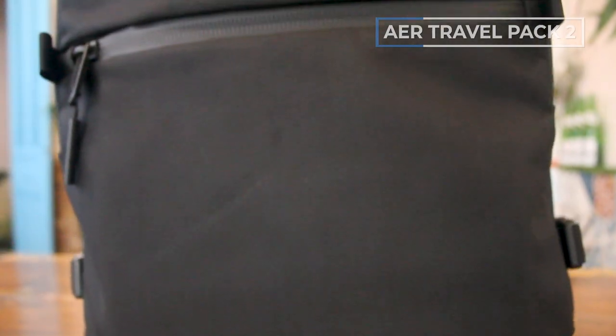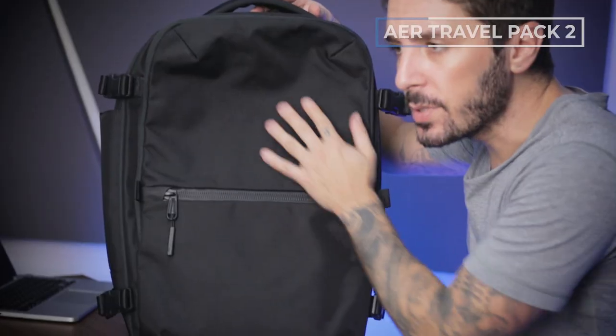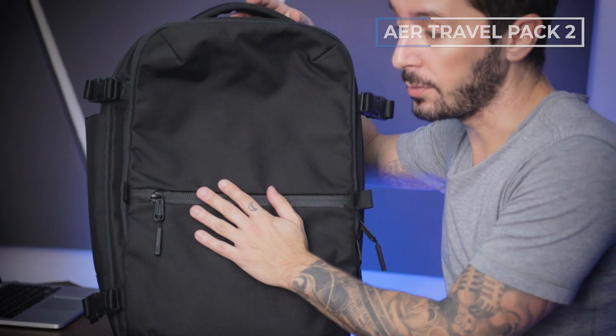We've got Aer's signature Cordura 1680 ballistic nylon. Very smooth to the touch, but incredibly durable. And it's got a sick look. And then we got a lot of compartments.